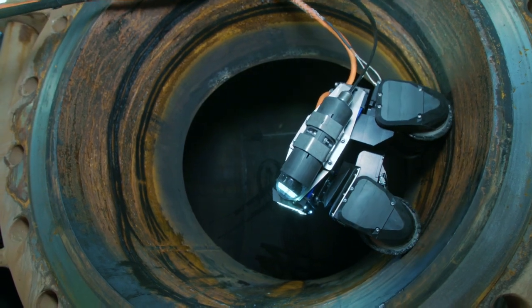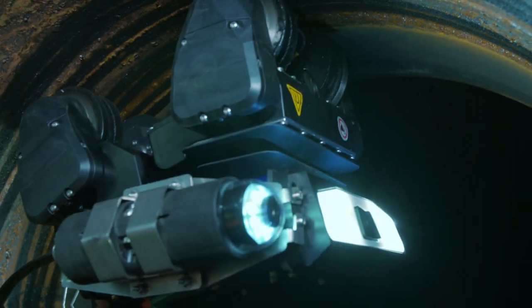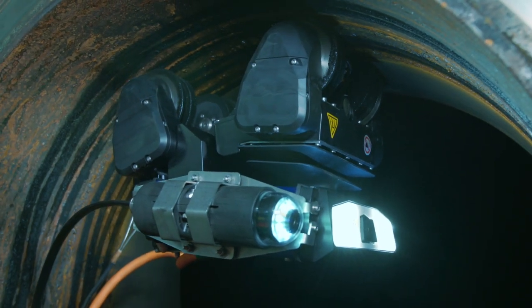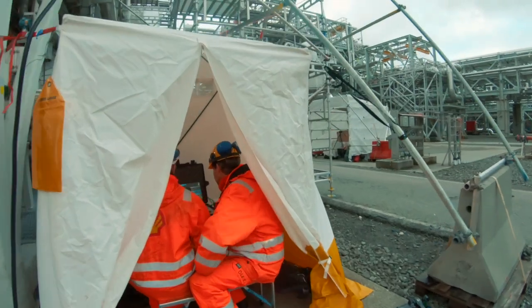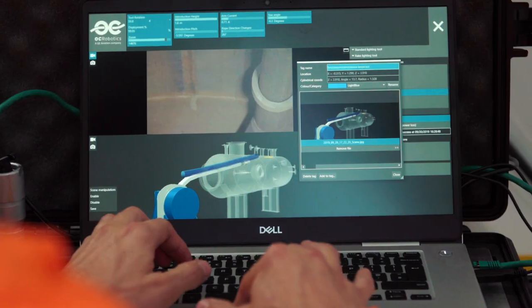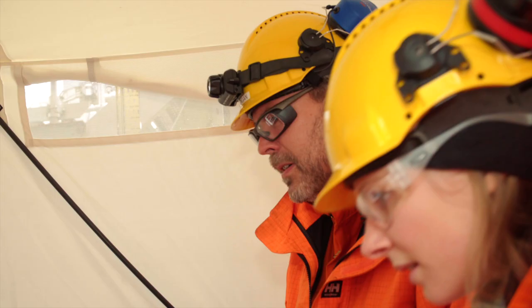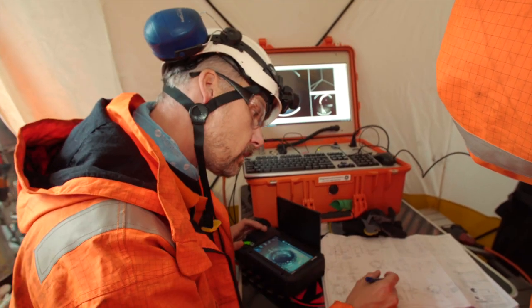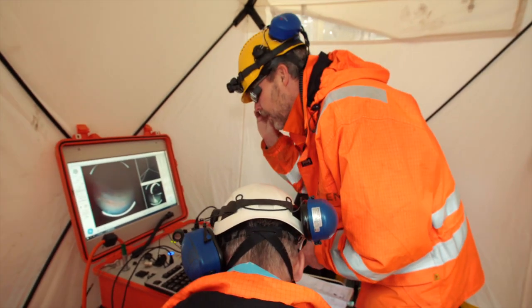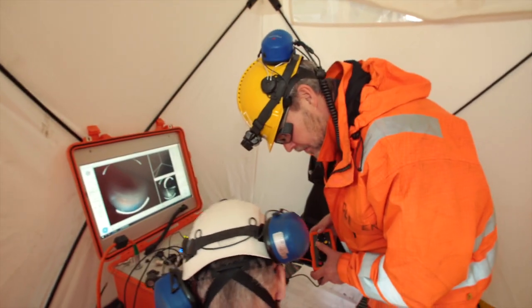The bike is a crawler with magnetic wheels. Several types of tools and sensors can be attached to it. A crew from Main Tech will be operating the bike and the snake during the inspections. Ole Engan is one of Norway's most experienced certified inspectors and embraces the new robot technology for inspections.